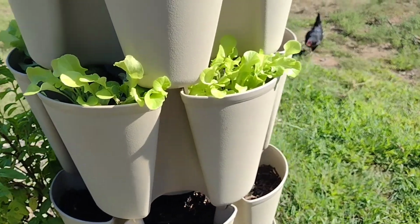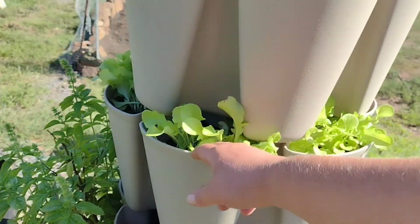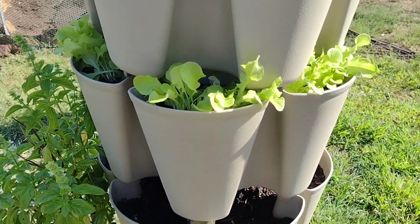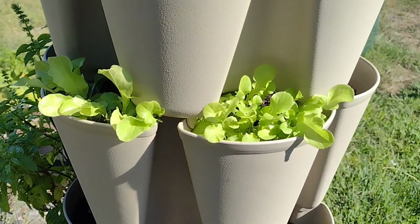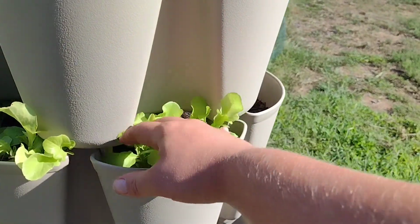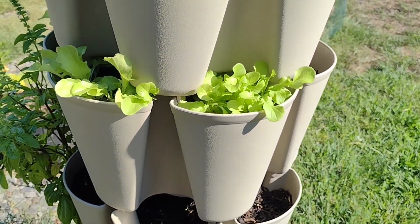So these are Simpson lettuce is what this is. They are great for just cut and come back again salads. You can put them on hamburgers, anything like that. It's really a great lettuce. It's a fast growing lettuce. Like I could already cut these and put them on a burger or something.